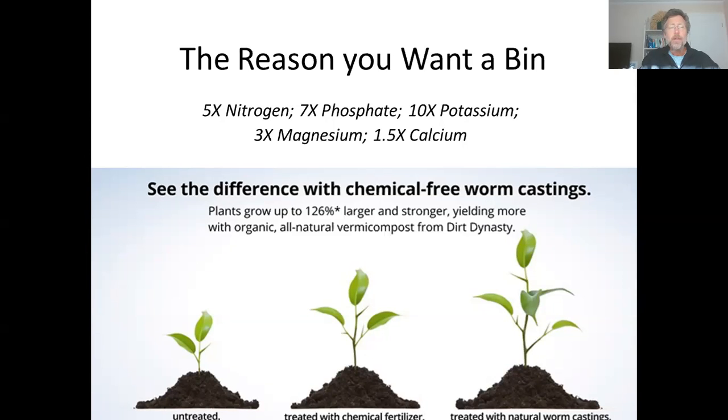Okay, so now that we've gotten a little bit of a taste of what we would be inheriting as a new foster home to these worm bins and these worms, the real reason why we're doing this, clearly we want to keep food scraps from going to the landfill, but we are going to be making a soil, almost like a humus, a really decomposed material that is many times more valuable than soil nutritionally in nitrogen, phosphate, potassium, magnesium, calcium. And you can see they've done studies that actually show this natural fertilizer will outperform chemical fertilizers as well. So it really is a wonderful nutritional addition in your gardening.